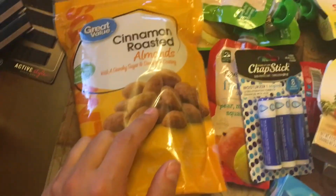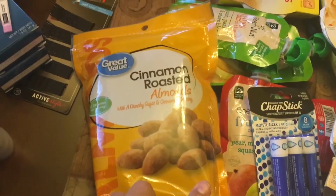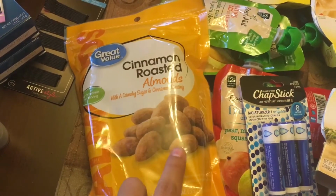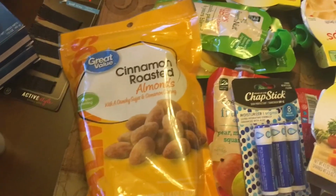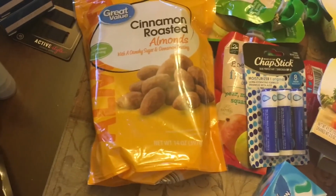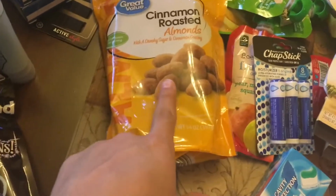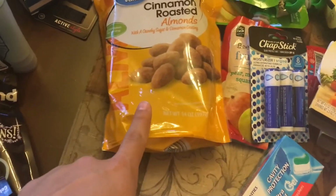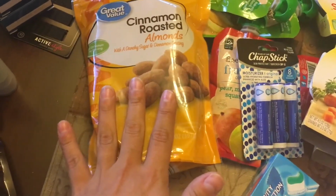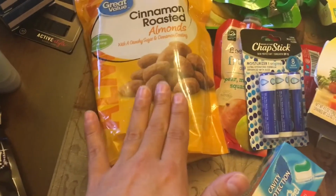These are amazing. My coworker actually brought these to work one day, and me and Jacob fell in love with them. They taste like the ones that you get at Fantasmic at Hollywood Studios, and they're just amazing. So I bought them with obviously vacation in mind, but more of the plane ride, because they're filling and they're tasty. So I thought that I would have these as a snack for a plane ride for ourselves. So I'll pack these in our carry-on.